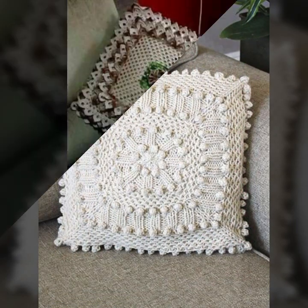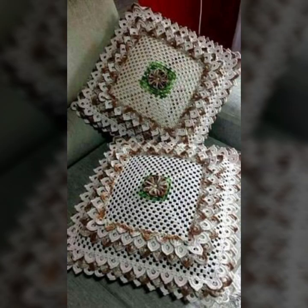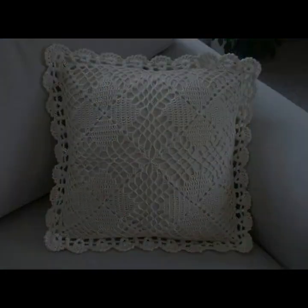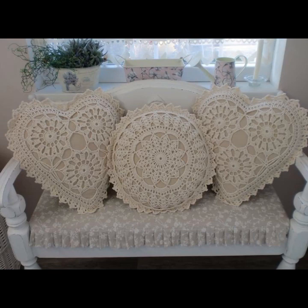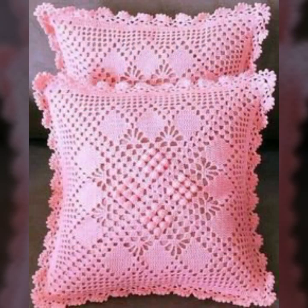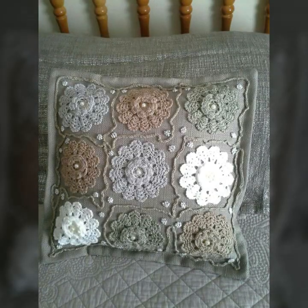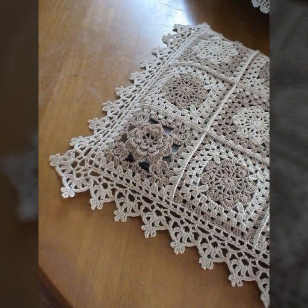How was the video and how were the designs of beautiful and trendy crochet cushion cover designs, stylish cushion cover ideas? Easy to make, easy to wash, beautiful light and dark color combination contrast is used. Stylish shapes.